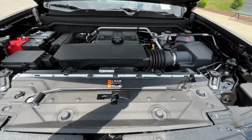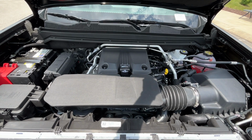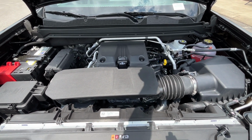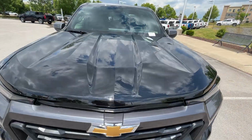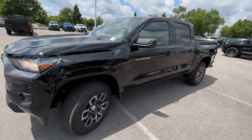Let's take a look underneath the hood. And there's that 2.7 liter turbocharged 4-cylinder, and this hood is on a prop. So you have to lift that up to keep it up. And it's mostly covered up there, but probably burn my fingers off when I go to close that. Let's go ahead and hop in the driver's seat.